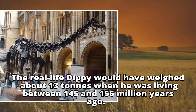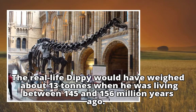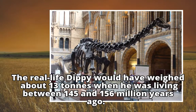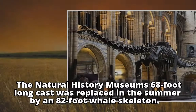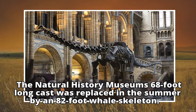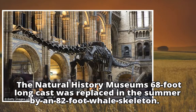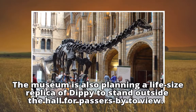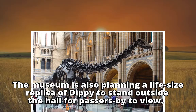The real-life Dippy would have weighed about 13 tons when he was living between 145 and 156 million years ago. The Natural History Museum's 68-foot-long cast was replaced in the summer by an 82-foot whale skeleton. The museum is also planning a life-size replica of Dippy to stand outside the hall for passers-by to view.